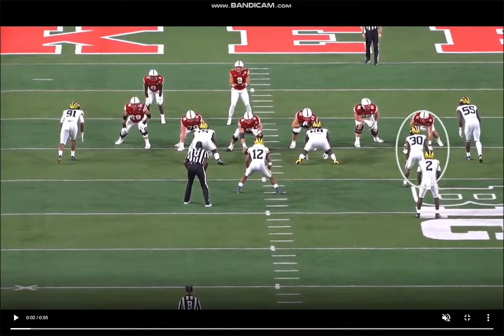Today we got another film breakdown video. Today we're watching Daxton Hill, safety from Michigan. He really excels in the slot, kind of like what Jalen Pitre did, but Pitre was more of an in-the-box, downhill type of player, better in zone, while Daxton Hill excels in man-to-man and match coverages. He's kind of going to be like a matchup piece for defenses at the next level, changing his role week to week, so I'm really excited for this one.